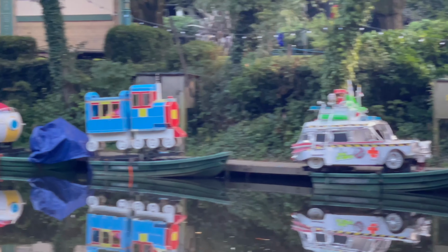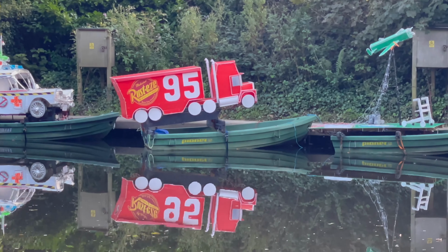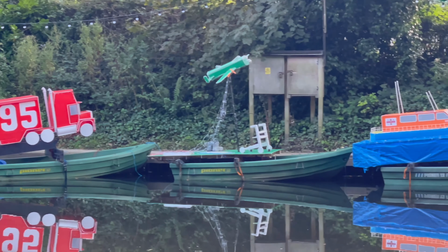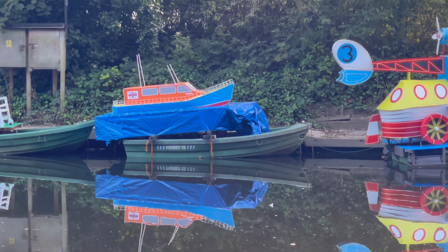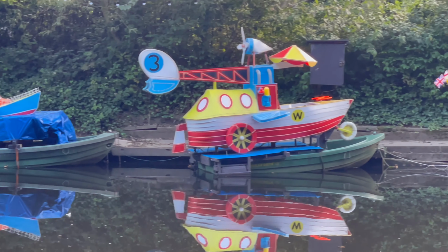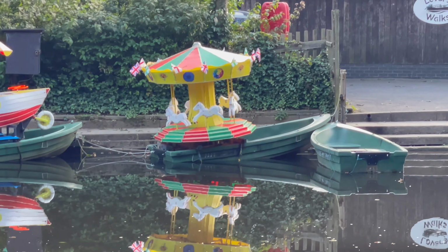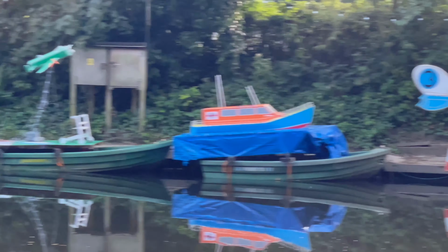Can't quite figure out what them two are. But that's the Ghostbusters. Robert thinks this is from Cars. It is, it's got eyes. And Rusty's is from Pixar Cars. That's the Dambusters. And then the bomber boat. I'm sure that's Magnificent Men and Their Flying Machines. The second one down. And then the carousel. So all of these will be lit up and we'll parade down the river, up and down.